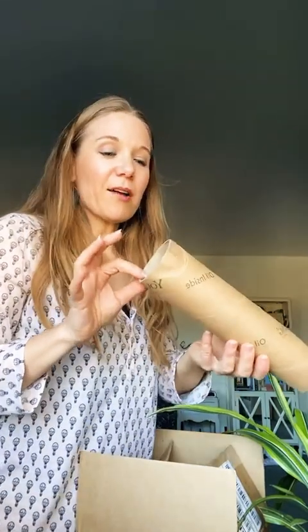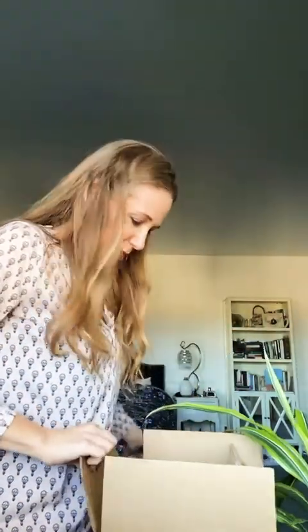We reuse these a lot. They're great to start a fire. My daughters also do a lot of arts and crafts. My older daughter this week made some kind of amplifier for speakers for school, and they had to use a paper towel roll, but this worked even better. Anyway, we use these a lot.